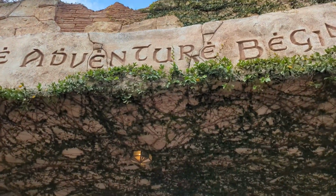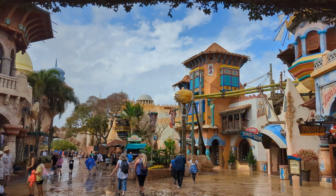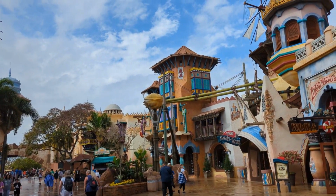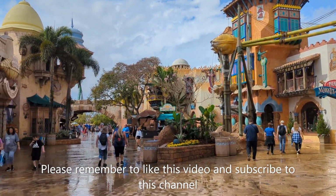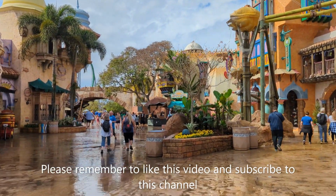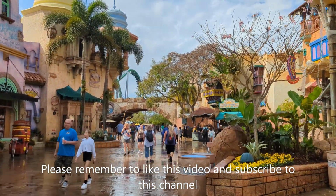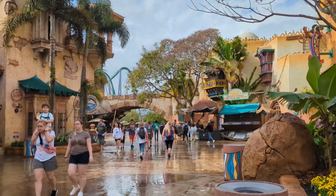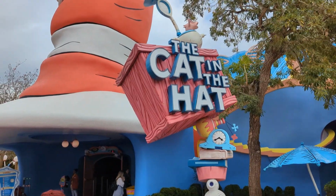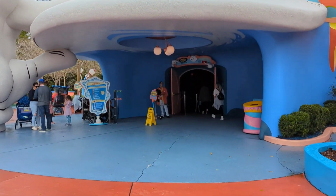As always, pass underneath the entrance sign. Love the little theming they've got in this area so much. Okay, first ride of the day is going to be Cat in the Hat, a nice, slow-moving dark ride.